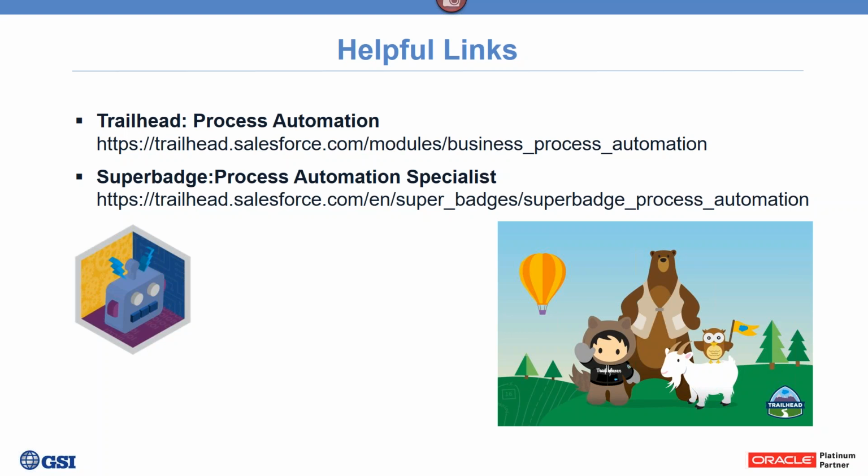So I think you've covered a lot of the good stuff. I think the important thing to do is spend some time in these automation trailheads. There's a lot of good hands-on practice available. The super badge is actually fairly difficult. The standard trailhead modules are designed to help you figure out how to use the tools and navigate the tools, and they have some pretty good demos and hands-on work there.